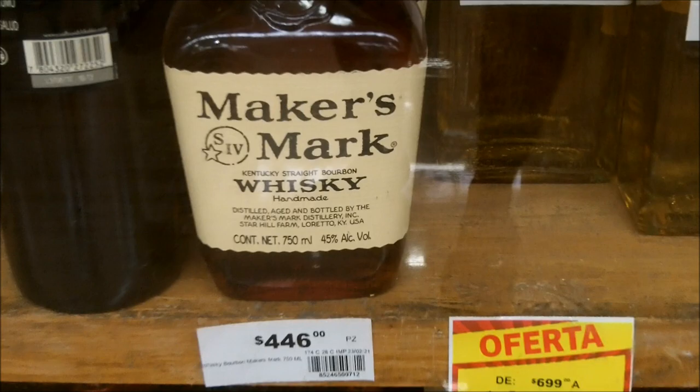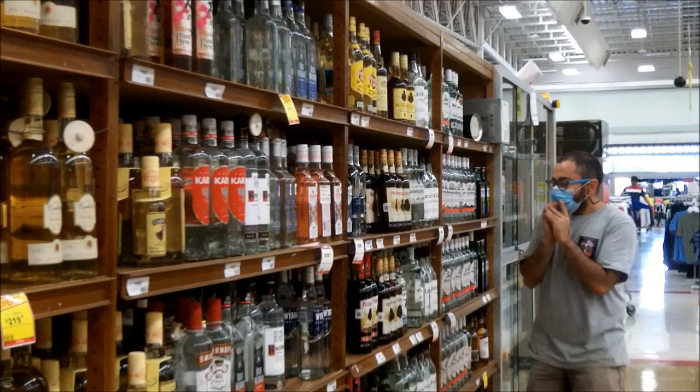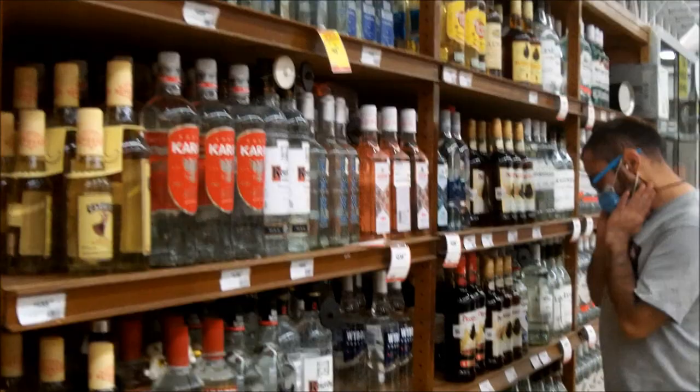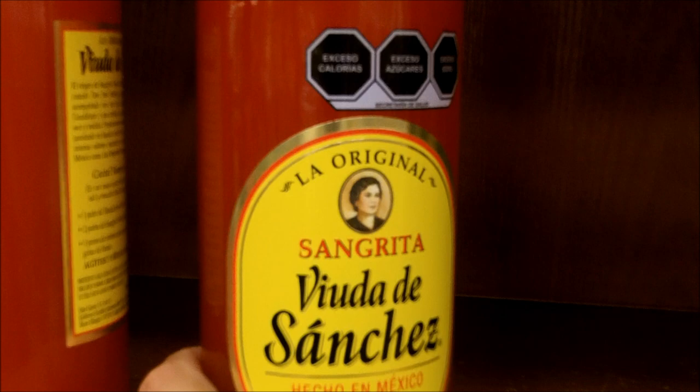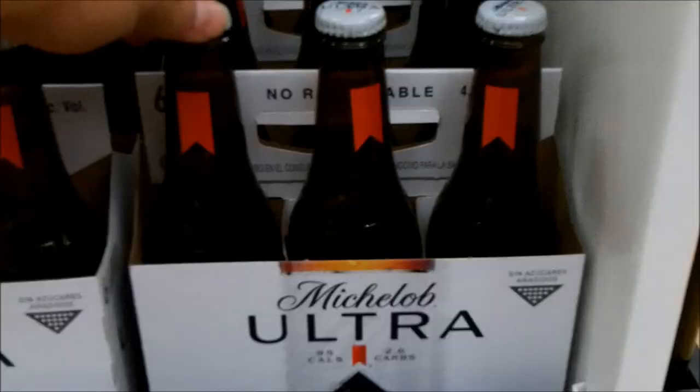in this section. Yeah, and my wife records me just watching that. I mean, I am not an alcoholic, but sometimes I like to drink in special situations. For example, this is Viuda Sanchez. This is not a drink. You use this for tequila. And yes, we have many varieties of alcoholic drinks that you can see that are already mixed, you know.